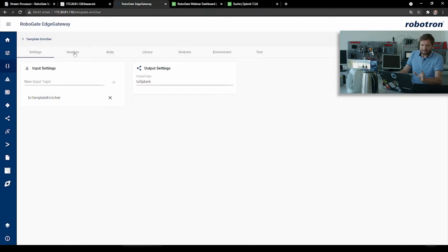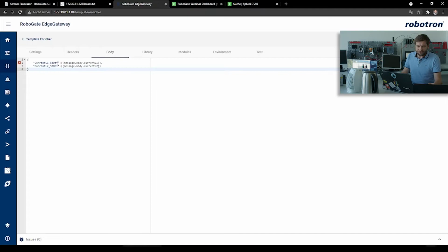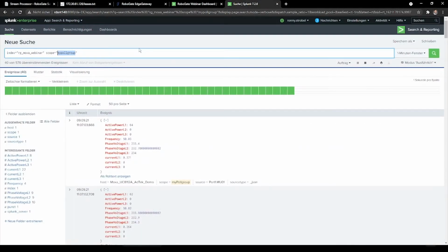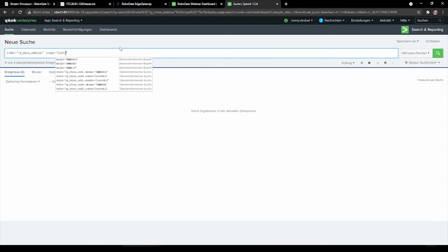Here I can manipulate the messages, I can manipulate the header, and I use a new header scope that is called statistics, and I use a new body, and in this template enricher I can use the key values and map them to another key. So now I map them to current L1 standard deviation. And what we can now do is to have a look in the Splunk dashboard. And as you see, I have created a new poll group. This is called statistics.